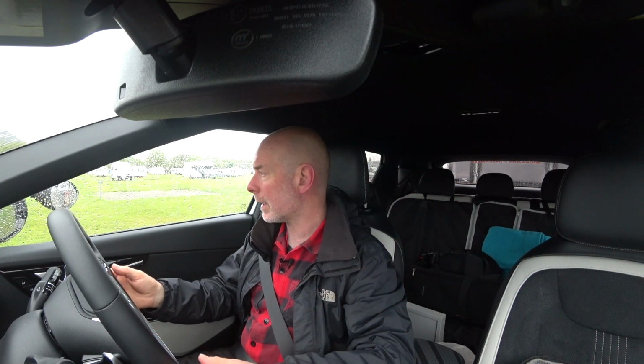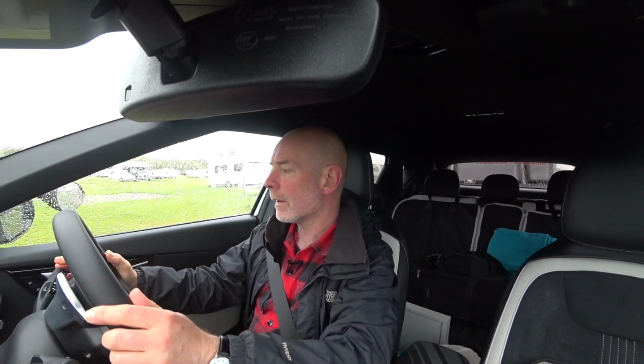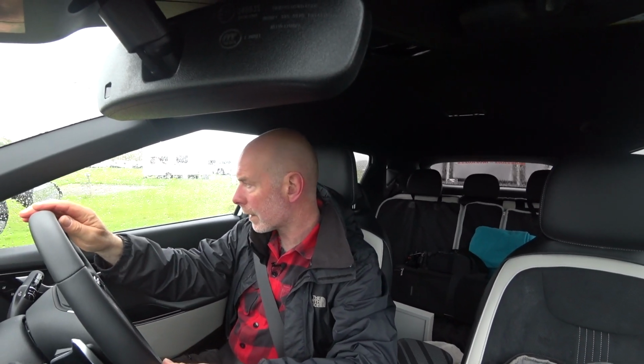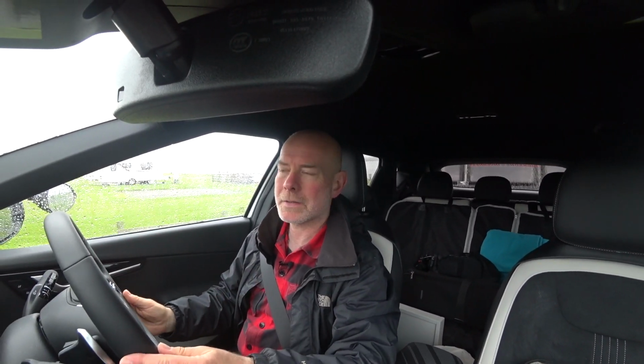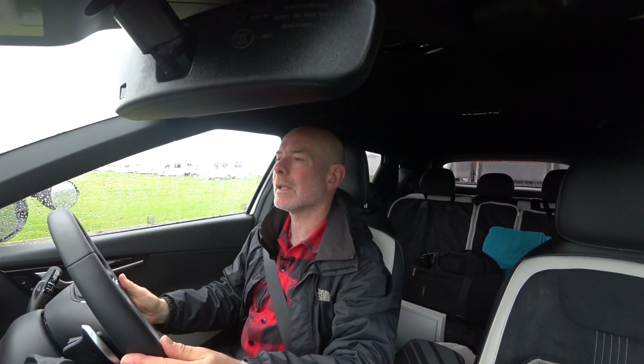So, let's go. Goodbye, North Ledaig. Thank you for a lovely stay. Yeah, windscreen wipers on. But one thing I do love, I just love the stress-free silence of the EV.